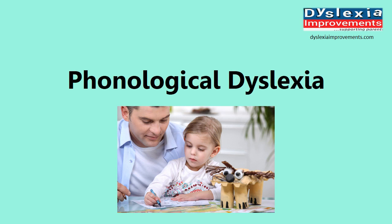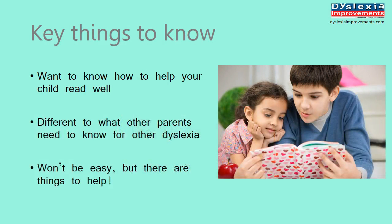So let's say that your child has phonological dyslexia and you want to know how to help your child to read well. Now, there's some really key things you need to know, and this is very different from what the other parents whose children don't have phonological dyslexia are going to be needing to do. So for you parents whose child has phonological dyslexia, you need to be aware of some things.